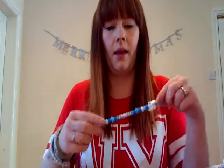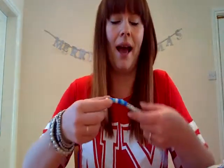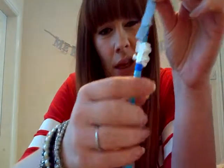So the first thing I wanted to start with was dummy clip. I love it. I had this made for Matthew when I was still pregnant, and we had one made for my cousin as well, who had a little baby. Because we knew what we were going to call him, we got his name on it. It's in blue and a bit of green, little choo-choos on it.